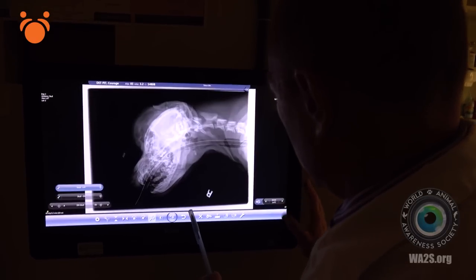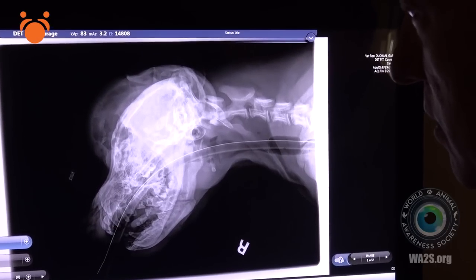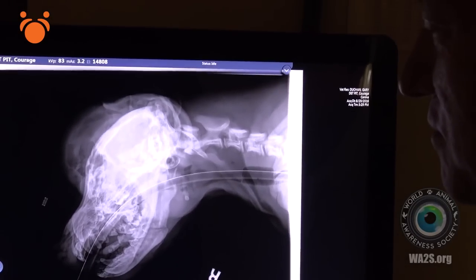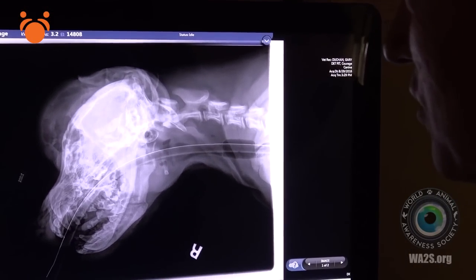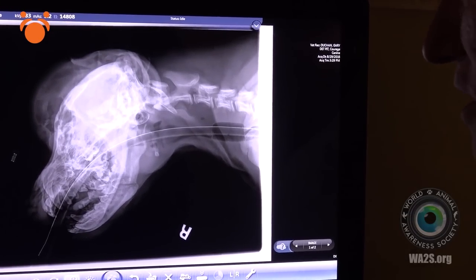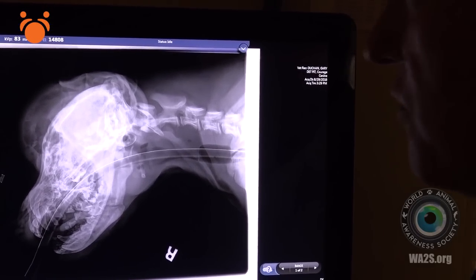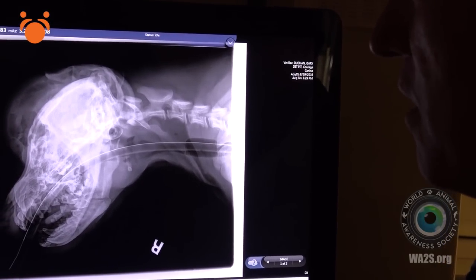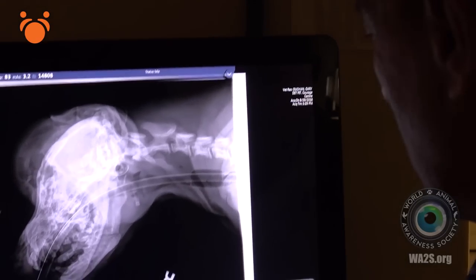Can you extrapolate the type of trauma? Are you somewhat of a detective, too? So when you see all of this, you try to piece together how this happened. You try, but sometimes it's hard. At this stage, you don't know. It could be anything. It could be some fall. It could be a dogfight. It could be some other type of trauma. It's hard to say.